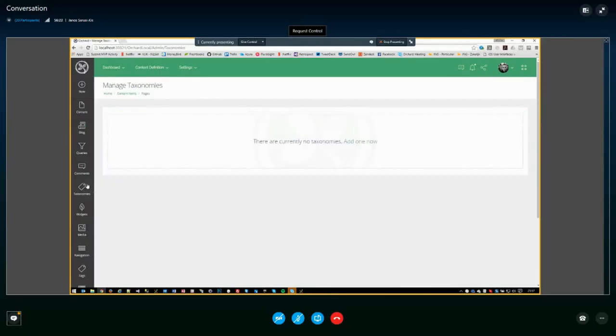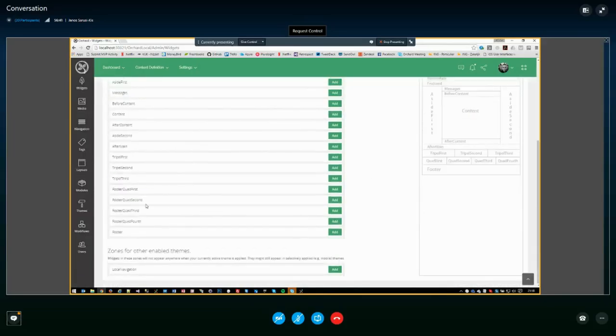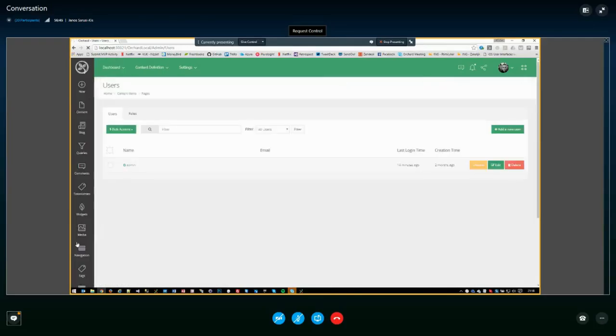Did we look at taxonomies? Yes. Widgets. Widgets use the old UI, because it's pretty specific to this feature, and there's still some things to do, as you can see. But at least it works. And most of the screens are pretty much dialed in. There's just some minor polishing left.